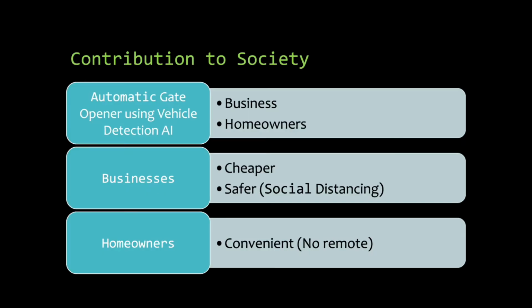As for our contribution to society and what we expect out of it, our project being an automatic gate opener using vehicle detection AI, we believe our two largest consumers to be businesses and homeowners. As for businesses, we believe it'll be cheaper in the long run to switch over to our product instead of the conventional ways of parking attendants, and we believe that it'll be safer overall, especially in today's climate of having to social distance, with the constant swapping of parking tickets or vouchers between both parties. It'll be safer to not even have to get out of your car or roll down your window, and just have the AI scan your license plate and pop the gate open, and there you are on your way.